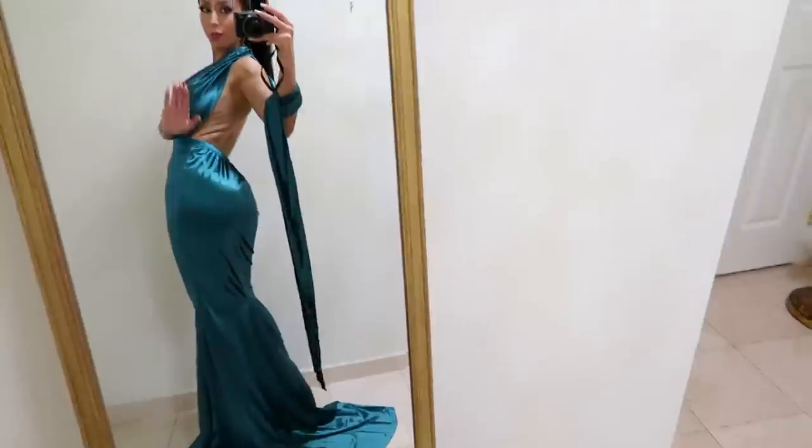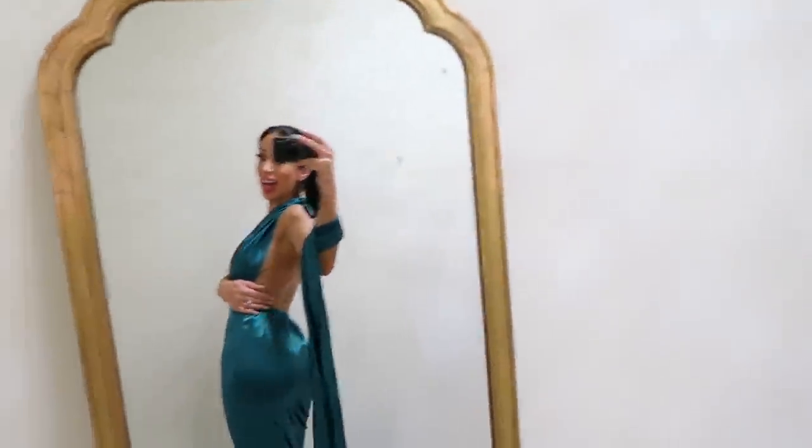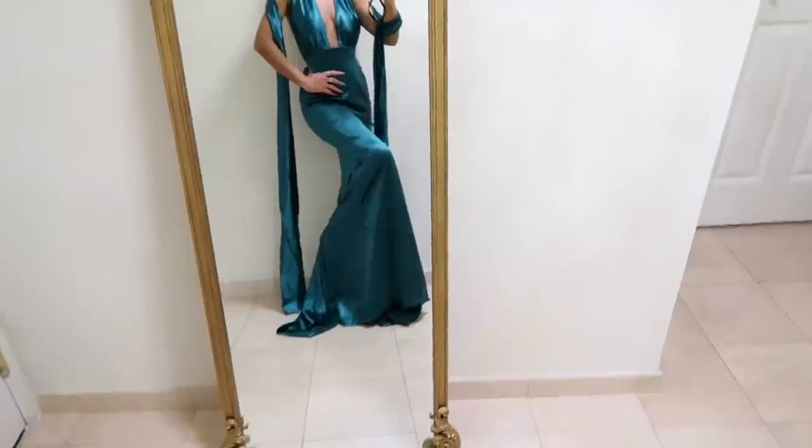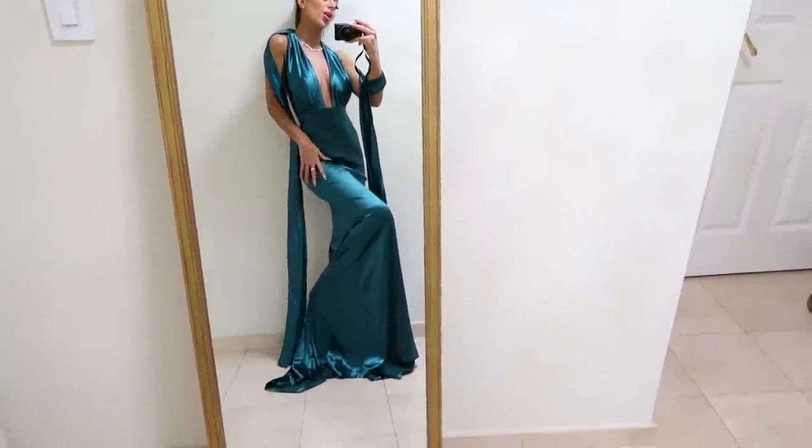Whoa, work it, booty! I gotta break my back to look like I have a booty, but still. And with the shoes, so good. For the Kardashian Christmas party, even though I wasn't invited. Ooh, look at the way this was packed. This will be fun.